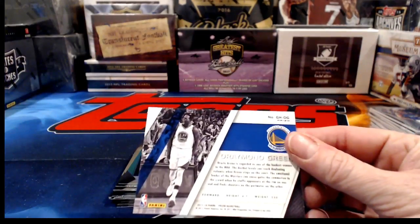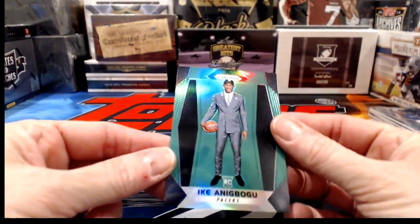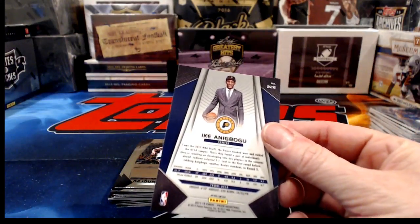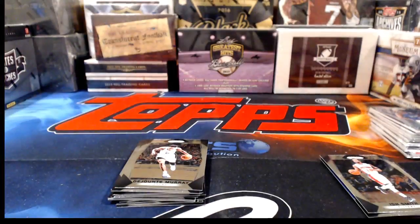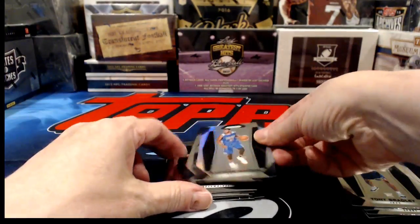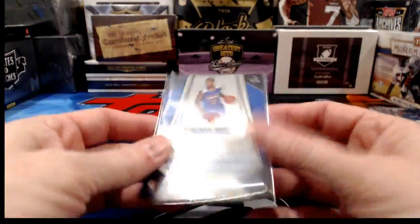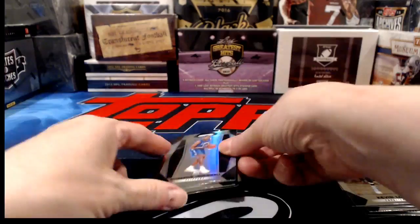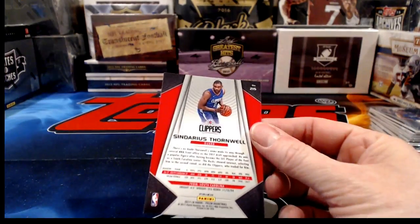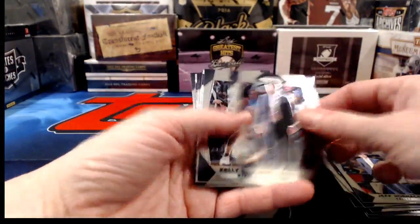Draymond Green, get hyped for the Golden State Warriors. A green prism rookie for the Pacers. Little Ike action there. Damian Dotson, silver prism rookie hit for the Knicks. And a Sindarius Thornwell, silver prism for the Clippers.